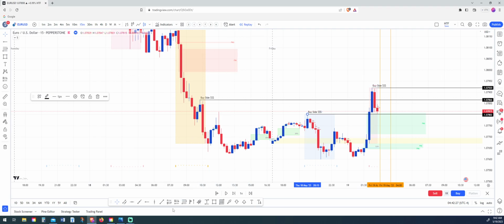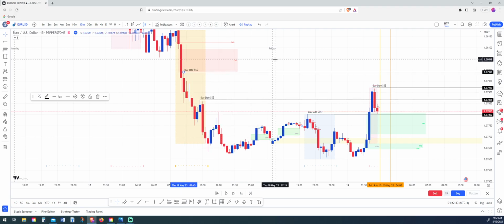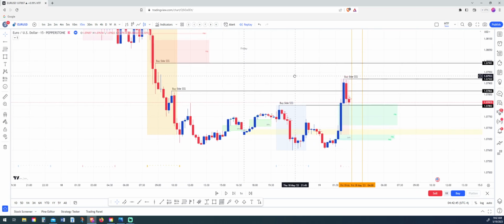And we have a fair value gap on the 15, a little bit higher up. So potential buy side up there with the ultimate equal highs from the US session yesterday above us. As far as sell side goes, we've taken yesterday's low out.